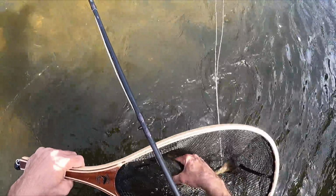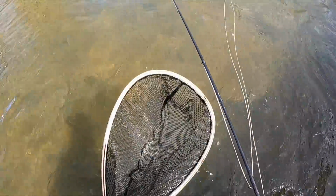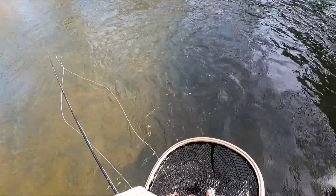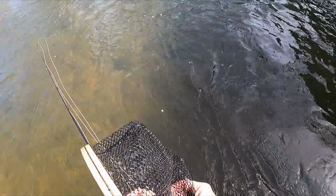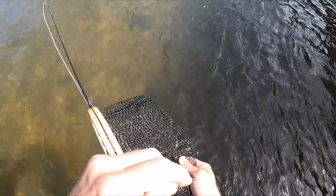Was on his head, the other one was on his body, so I really don't know which one he was on. But oh well, nice, another 12-incher brownie. So I don't know what that one was hooked on. This, the soft tackle, was what was hooked right near his head on his gill plate. So maybe that's the one he was going for, and just the other one got tangled on him while he was fighting.